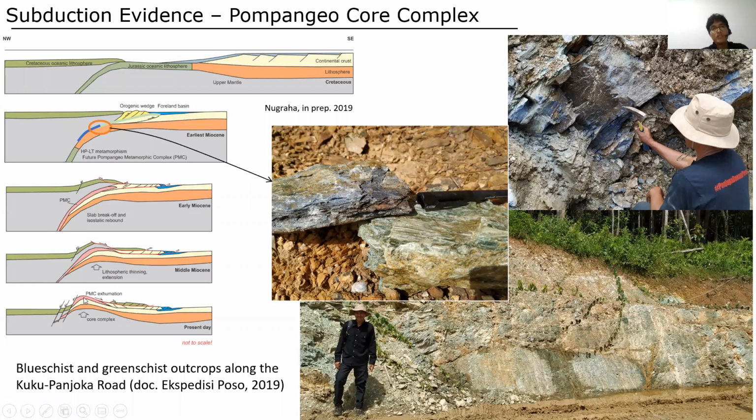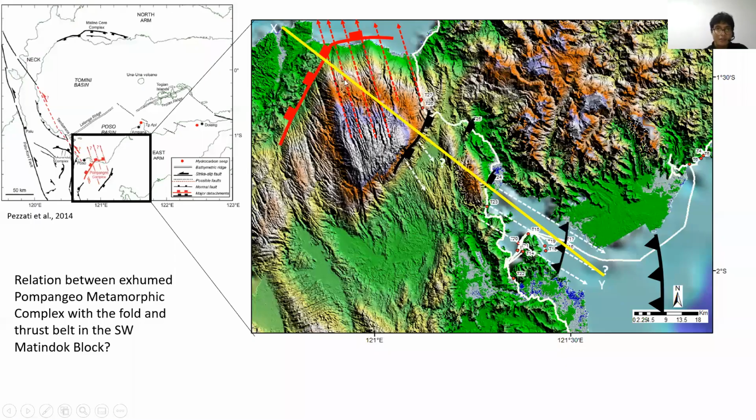And this also could be the reason for the obduction. So this idea can possibly also explain the obduction happening in Sulawesi, because of this exhumation related extension. And because I got these normal faults in this part, in Central Sulawesi, in the Pompangeo complex, so this is the western part, and this is the eastern part. I'm interested to go to this eastern area to check its correlations with the western part, and whether it's also correlated with what is happening in the East Arm or in the Tomini Bay here.